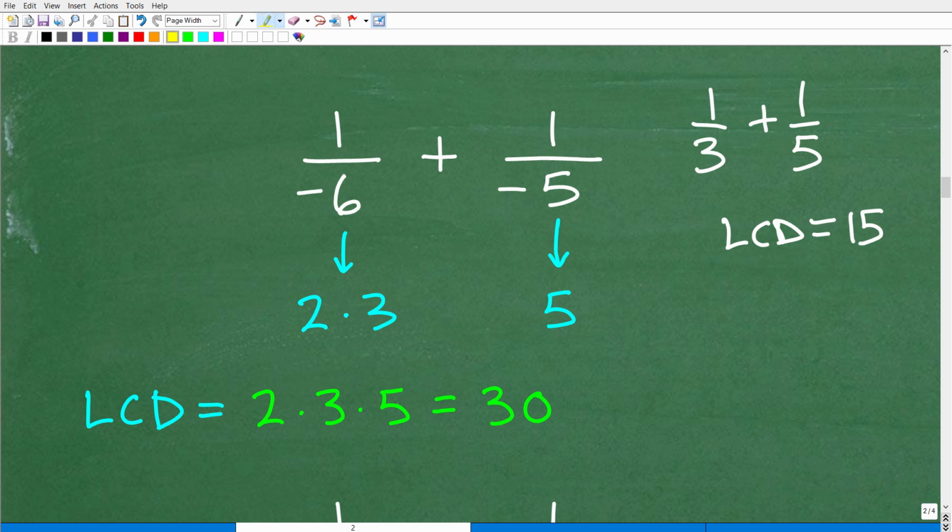And let's define the LCD in a couple of different ways. It's basically the lowest number that both of these denominators can divide into evenly. That's one conceptual way to think of it. But if I asked you, how did you find this answer? Most of you might be stumped. You're like, hey, I'm not quite sure, I just kind of knew it.